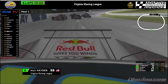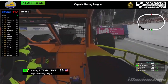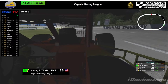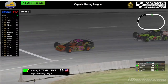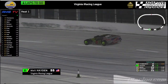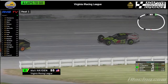Tight group of cars here, that's for sure. Fitzmaurice now trying to draw a bead on the number 521, David Hall. 5 laps remaining, only 8 laps in these qualifying heats. Fitzmaurice, he moves into that second position, followed closely by the number 55, Matt Hayden. Oh, Hayden looks like he ran a little wide there. Was able to gather it back up. He's continuing on now. 4 laps remaining.